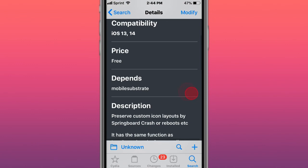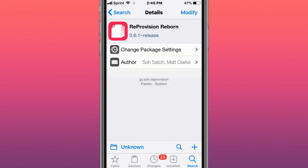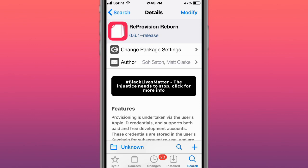This is called Icon Anus, which preserves custom icon layouts after SpringBoard crashes or reboots. And one of my favorite tweaks, guys, finally came out. I'll have a separate video on this.